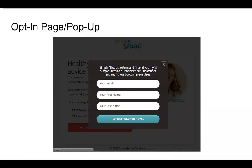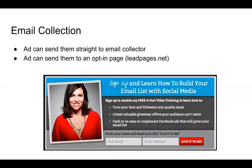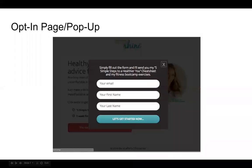Obviously right now I'm just using the free MailChimp. So the opt-in page is very simple. You click on the link on my Facebook ad, it's going to take you to my MailChimp page, and then you just enter your name and email. It's not going to be super pretty like this. So this opt-in page is one that you can create using leadpages.net. And this is very much like Amy Porterfield's. And so she'll ask people for their first name, email, give it to me. And so this is her pop-up like Dara would have.